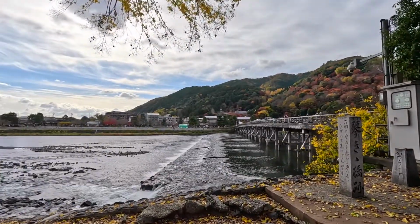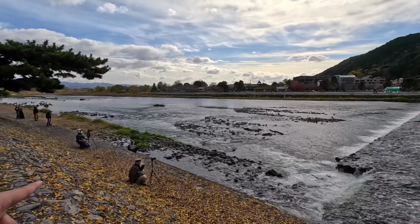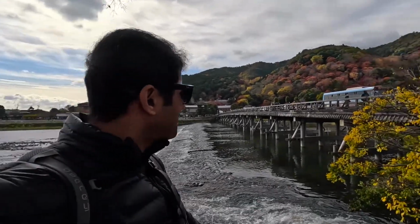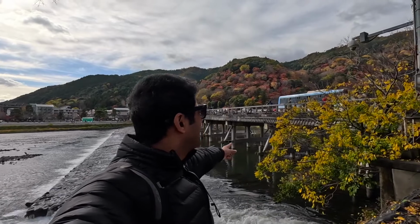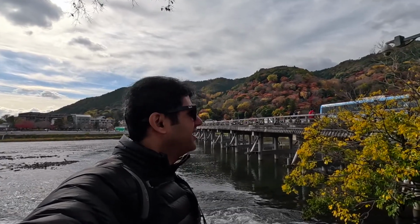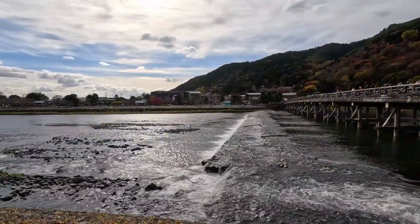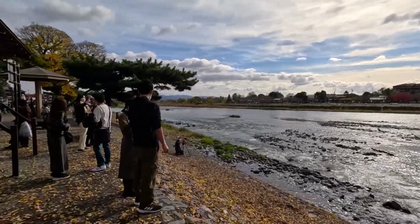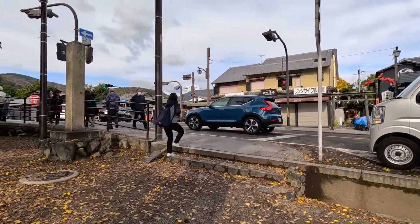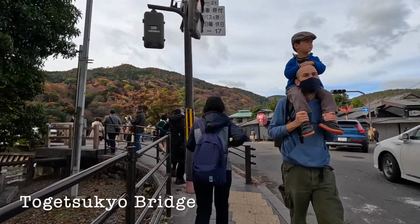So if you're watching this video, you're gonna get a good tip. You see, a lot of photographers stand over there. You capture this bridge, and you walk over that bridge to take you all the way to the Monkey Park over there. That's exactly what I'm gonna do next. Let's go to the bridge and cross over the river to get all the way to the Monkey Park.